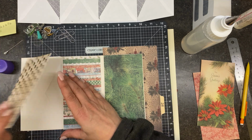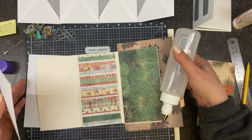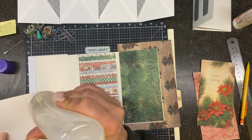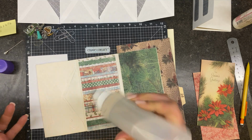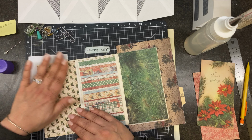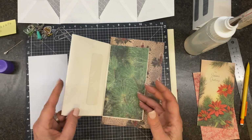There we go. We'll do this one. And then I will go back when I'm all done after these have dried a little bit and punch the holes in. By the time I get done, I think we should be able to have done that. Wonderful. Okay, we're good. I got them all. We just need to ink it up.